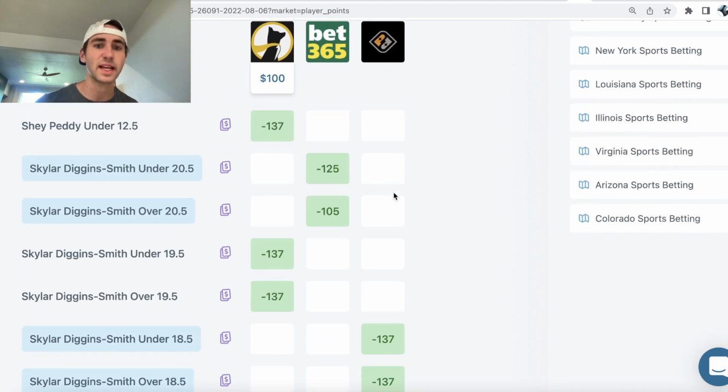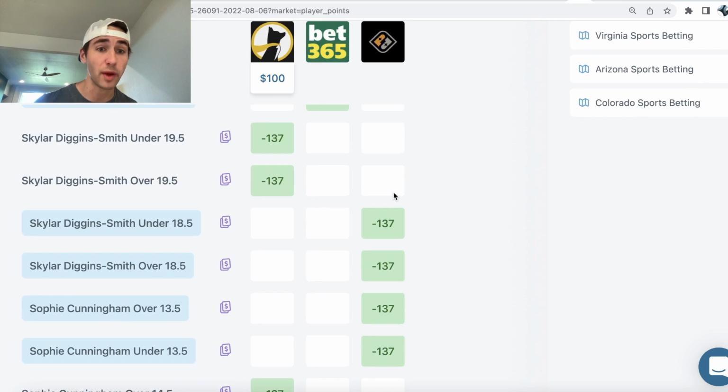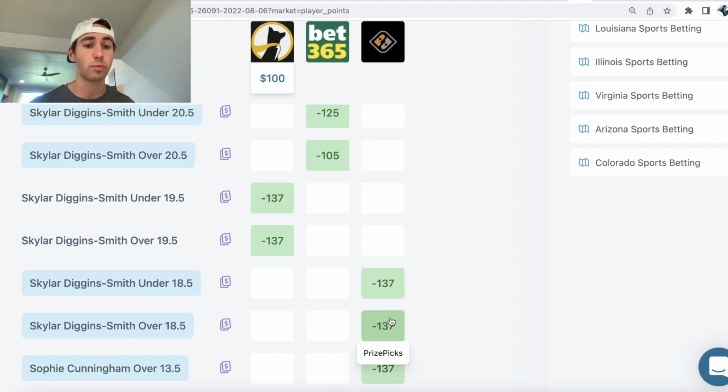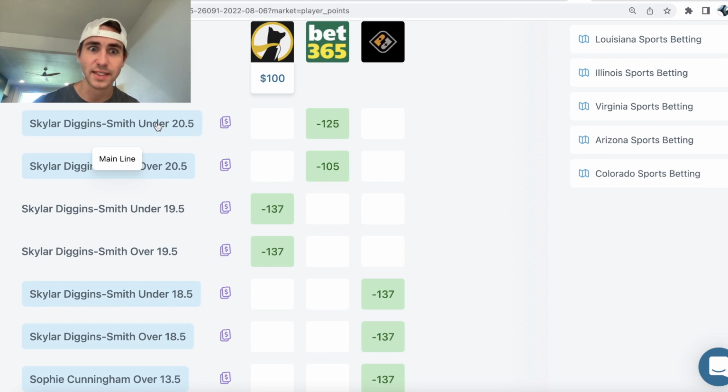So let's get into the first pick I have, which is actually for this game. And what we're going with is right here. Skylar Diggins-Smith over 18.5 points. Now, as a data-driven sports bettor, this bet should stick out to you. Why? Well, first of all, Underdog Fantasy is setting her line at 19.5, and Bet365 is setting her over-under at 20.5 with juice towards the over.